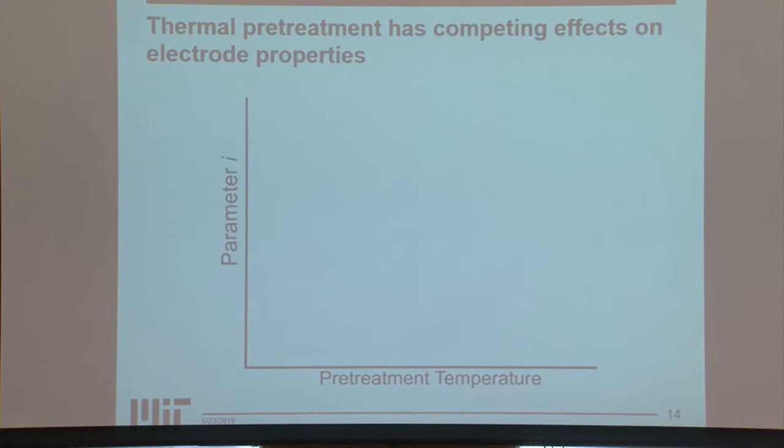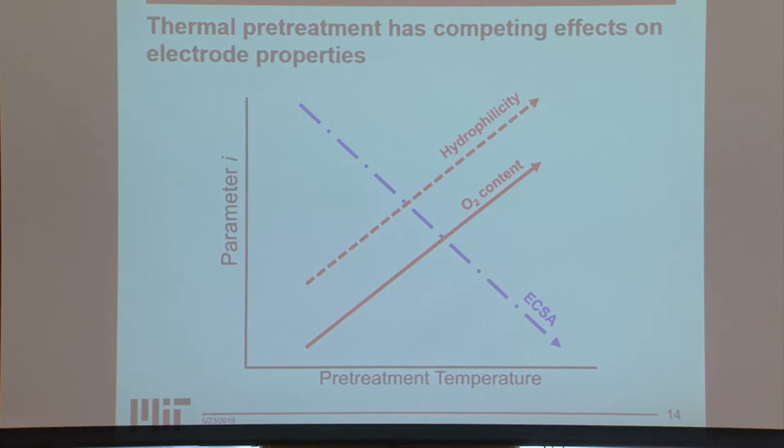As I just showed, if you increase pretreatment temperature, you're decreasing your electrochemically active surface area, but you're improving properties like oxygen content and hydrophilicity. And so the next step is to see how all of these different properties have an effect on cell performance. And so we put these electrodes in an actual vanadium flow battery.